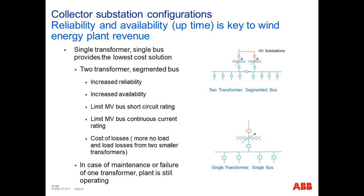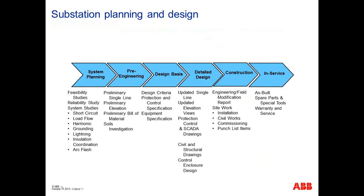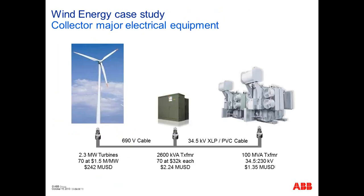In the design process for these transformers, we want to make sure that we consider the losses of the system. The system losses and also the effects of various system disturbances like transients, dynamic overvoltages, harmonics, because these things can cause issues within the facility itself. Therefore, we want to make sure that we have factors that will mitigate those items.